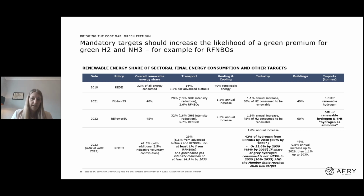But the other area where we expect there to be potential to develop a green premium, and another driver, is around policy targets. In particular, we see a potential for an RFMBO premium. That means where green ammonia is RFMBO compliant, it meets the requirements of the EU under the Delegated Act to be a renewable fuel of non-biological origin. And we believe there could be a premium here because it allows end users to meet targets set by the EU. Here we have examples of how those targets have evolved over time. Most recently, you can see that within the transport sector, for example, around 29% of all energy consumed is to be renewable by 2030, of which 5.5% has to be advanced biofuels or RFMBOs, with a minimum requirement of 1% for RFMBOs.